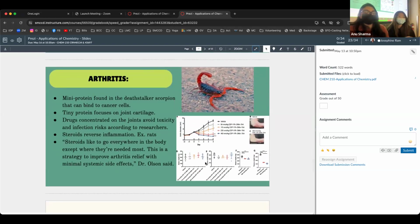And then next is arthritis. Researchers found that drugs from scorpion venom that concentrate in joints may replace steroid therapies for arthritis. Venom compounds' precise administration is enabling safer, more effective medicines that could change inflammatory disease management. And the mini protein found in the death stalker scorpion can bind to cancer cells, but not the healthy ones. And the tiny protein rapidly accumulates in joint cartilage. These proteins, combined with steroids, reverse inflammation in rats with arthritis.